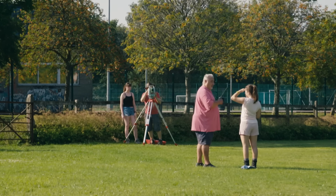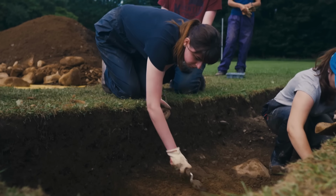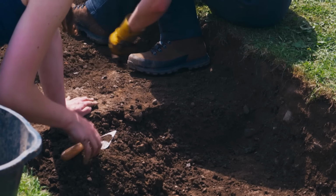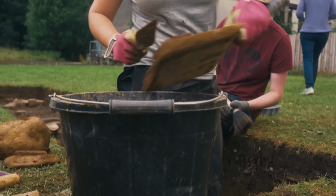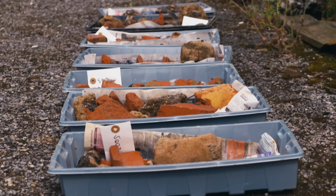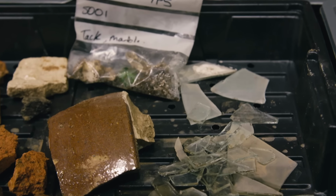This is the first time the site has been excavated. The team are hoping to find evidence of one of the hostel buildings in the hope that they can learn something about the lives of the children that were brought here. We're finding huge amounts still exist within the ground. So that includes the sort of types of material that the structures were made from. So we're finding bricks and concrete and mortar. We're finding things like window glass.